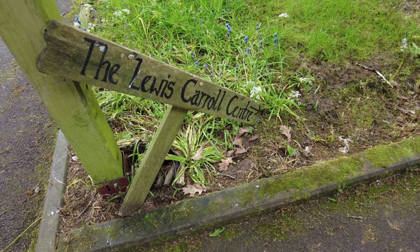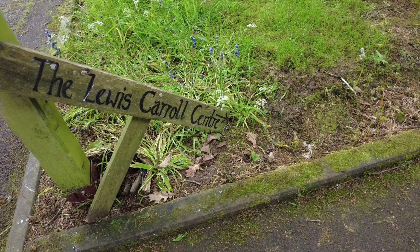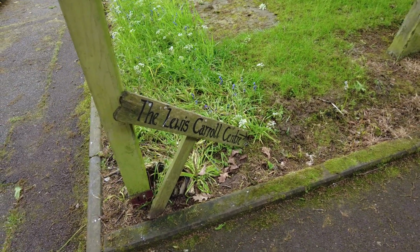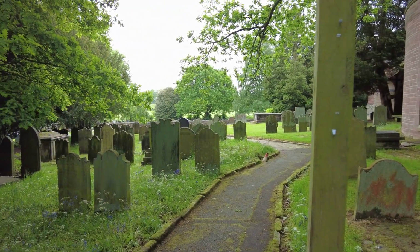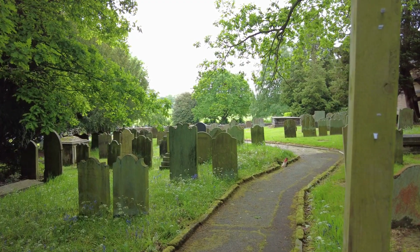So there he is. The Lewis Carroll Centre is there. Great, isn't it? I don't know which way that did point originally. We're certainly not that way because we've just been down there. So maybe it's down there, but I've been down there as well. Oh well, never mind. Maybe it doesn't exist anymore.